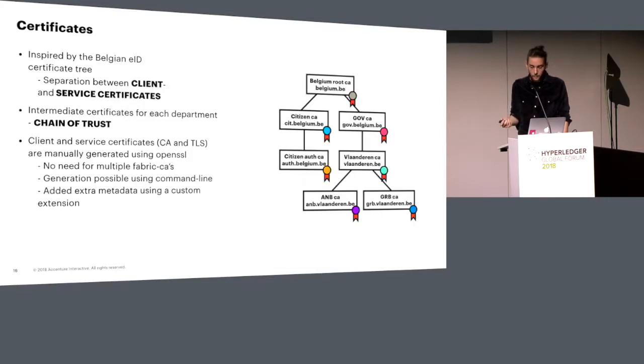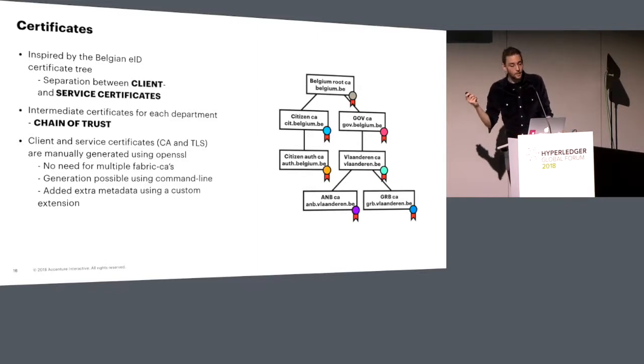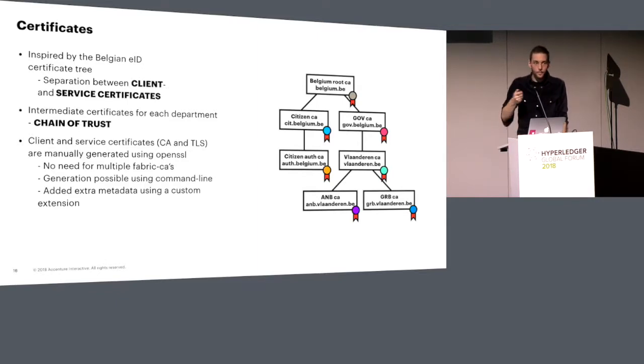And then for the certificates, at the beginning, our idea was to integrate this with the Belgian eID, but after a few meetings with the client, they told us that it wasn't a good idea, but they had other systems in place that we could use. But we wanted to keep their certificate structure because it was a good structure.